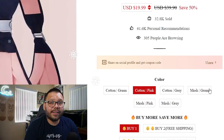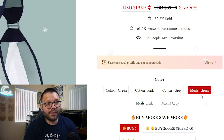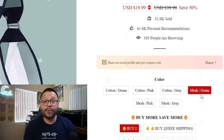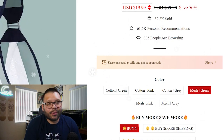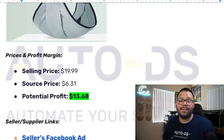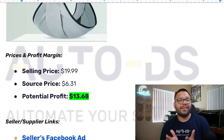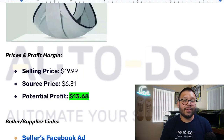All right, and I actually like how they differentiated here. Rather than net green, they put mesh green. So it tells you that it's gonna be mesh and then the outside's gonna be green. Whether you use net or mesh, either or could work. So how much can we make from this product? Well, you can sell it for about $19.99 and you're gonna be sourcing it for about $6.31. So you can potentially make about $13.68 per sale per unit.